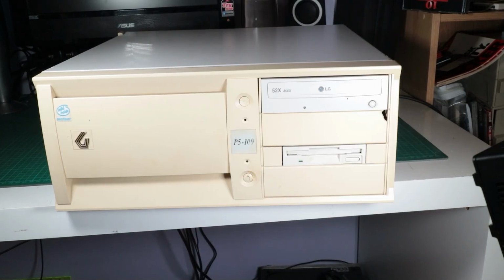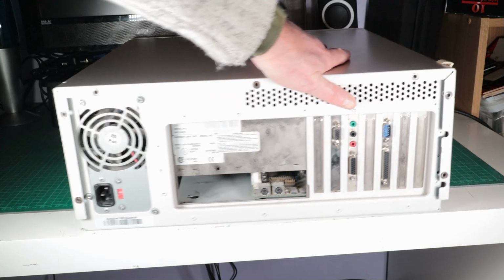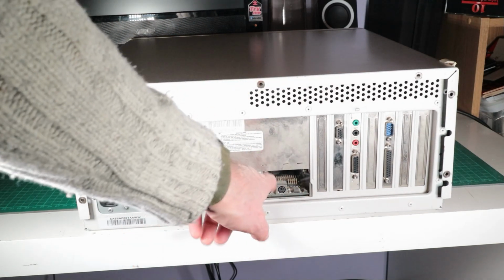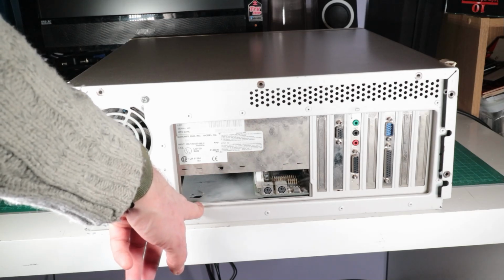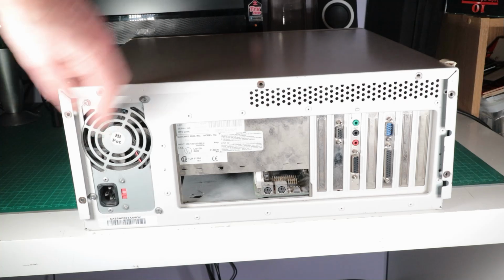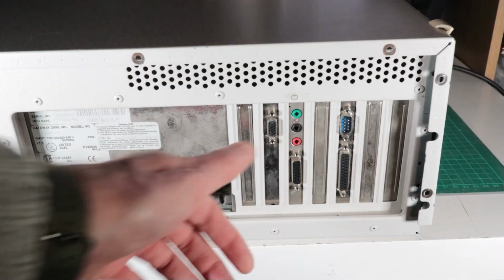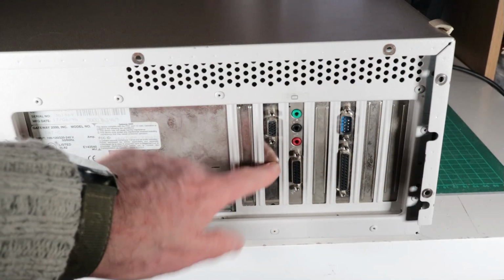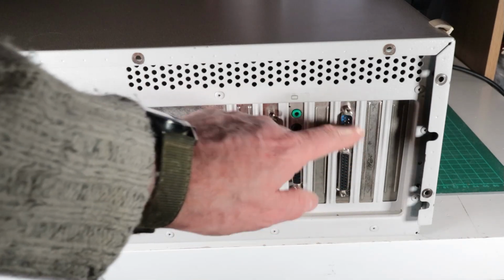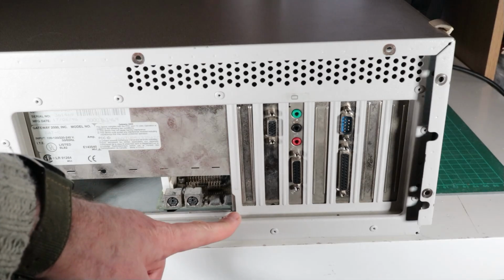Flipping it round, you can see there's some kind of I/O panel missing there, probably some proprietary plate around the PS2 connectors for the mouse and keyboard. And then we've got a power supply, doesn't look particularly exciting. We've got some cards, it's always fun to have cards. So we've got a graphics card, a sound card, and some I/O. So cool, I'll be interested to see what they are.